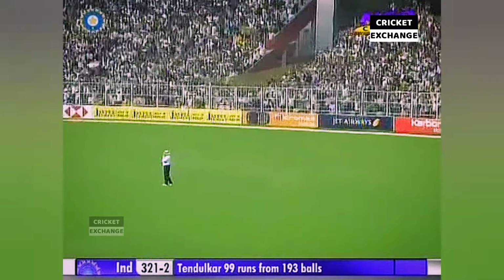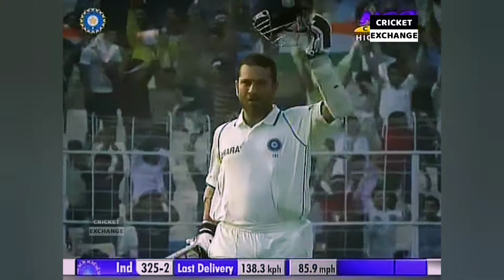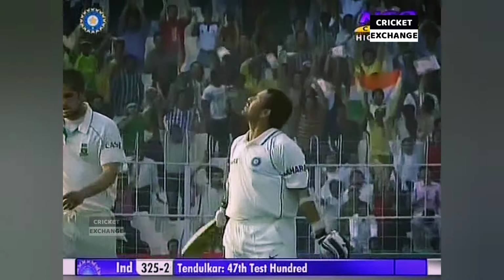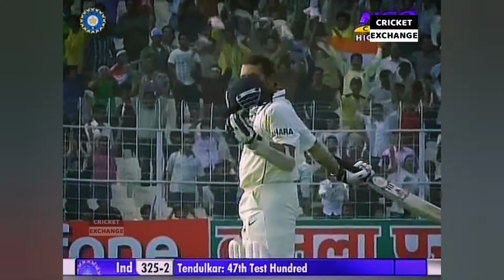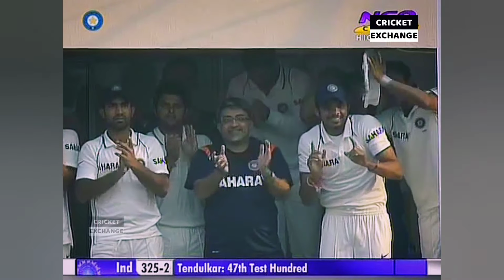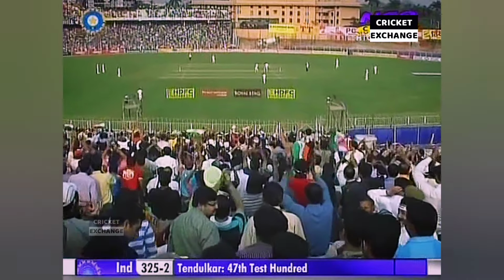That's yes. He gets it, number 47. Beautifully put away through square leg. His fifth against South Africa, four Test match hundreds on the trot. And the 100 machine continues this partnership with Sehwag.